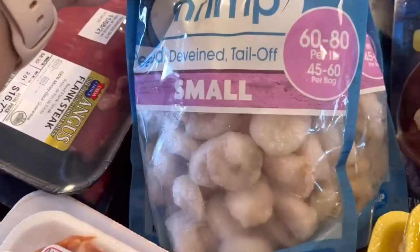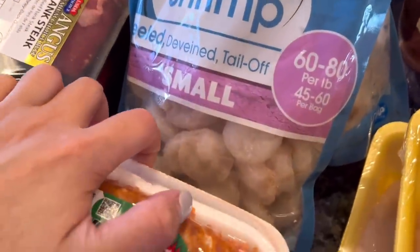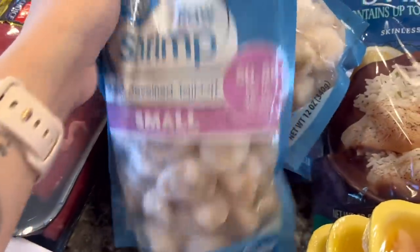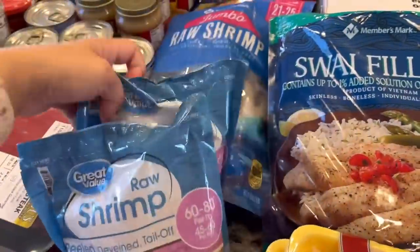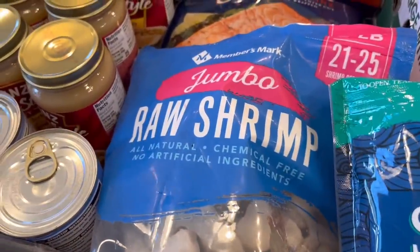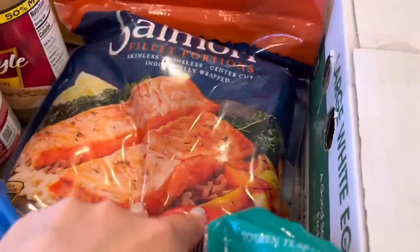And then I grab a couple of these shrimp. This is the small one, and I don't really like to buy the cooked ones. I usually get the raw. I use this for recipes or just to saute with butter. It's so good. And then we have this jumbo raw shrimp back here, and I do plan to use this to fry.